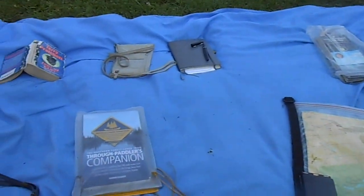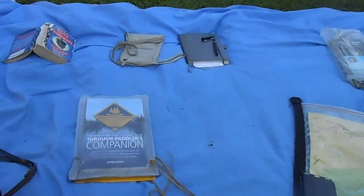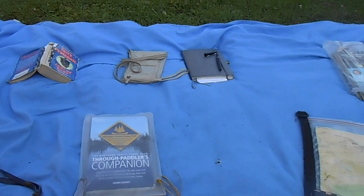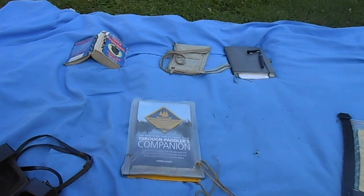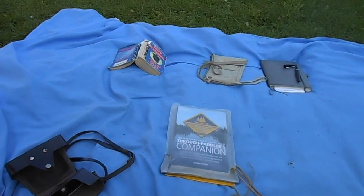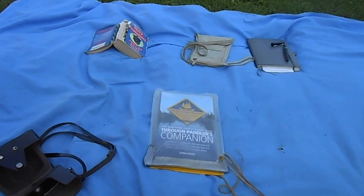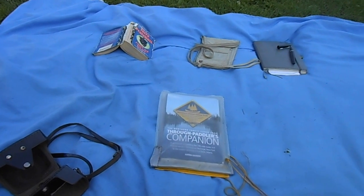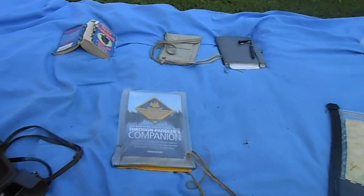So that concludes my gear review. As you can probably tell, I went a little more traditional than other people who do this trip, and my boat and pack are heavier than most people would shoot for. Almost 80 pounds was my pack weight when it was filled, which is a lot for some people. But at the same time, my food weight was only around 13 pounds.